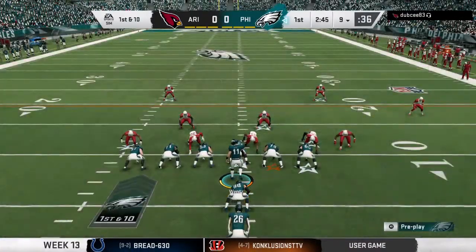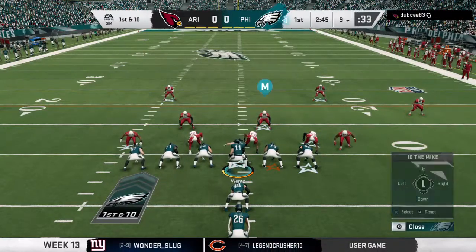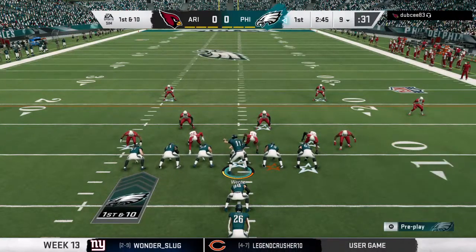The Eagles offense set to begin their next drive. And the results for them have not been strong to this point. 2 drives have ended in a turnover and then a punt.